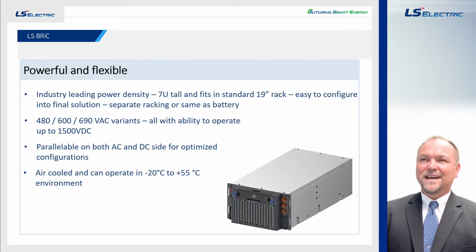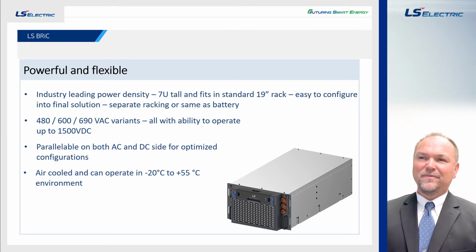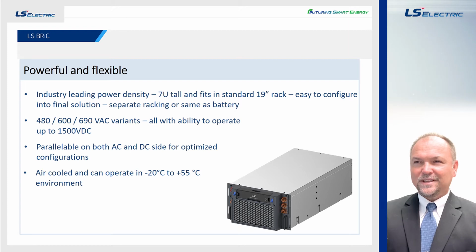The outcome of the design effort was very successful, and we have a number of different advantages that we can emphasize when working with our customers. First of all, it's very powerful and flexible. It has a lot of power in a relatively small package. It's designed to fit into a standard 19-inch server rack, and it only takes up 7U of height.